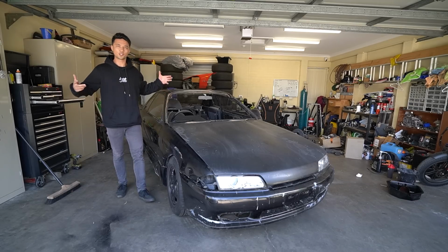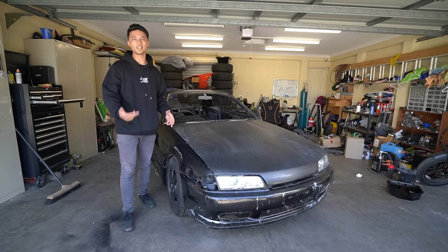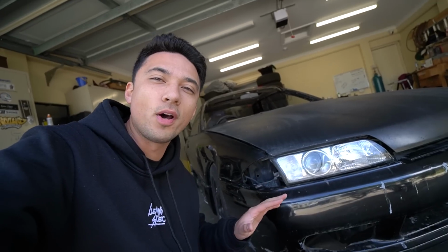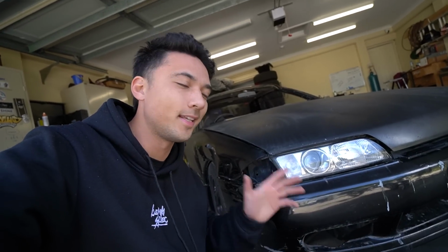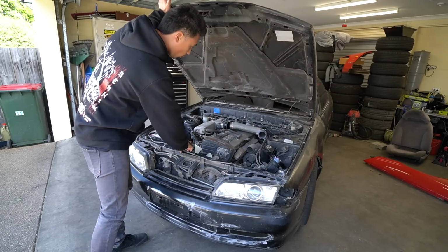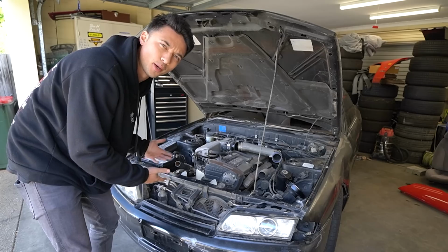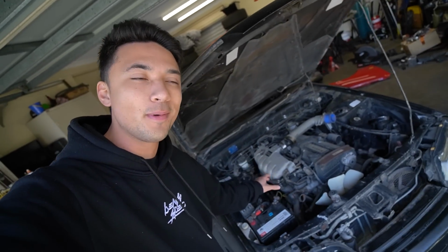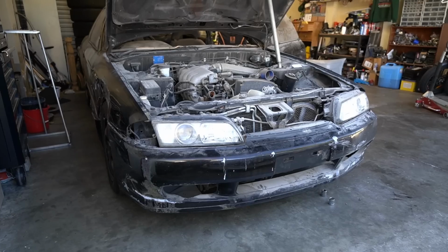So guys, this is the cheapest R32 Skyline in the country and it unmistakably reflects that. I bought it from someone who bought it from someone else that let it sit in a barn and rot away. Luckily, this R32 does of course have an engine in it, but will it run? In today's video, we're gonna try to get this thing running for the very first time. Wish us luck.